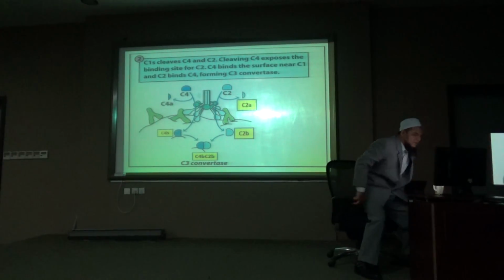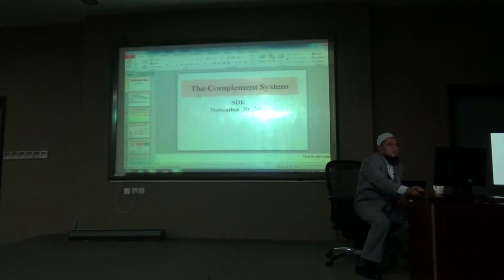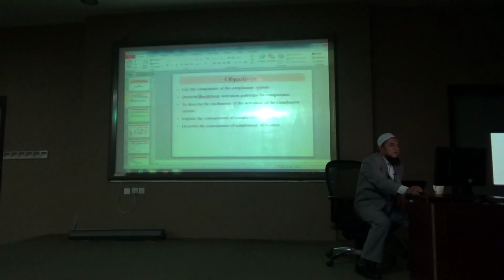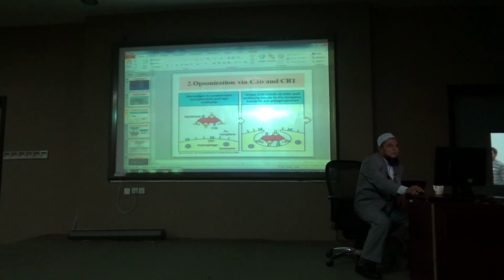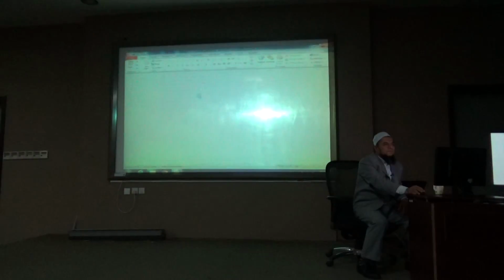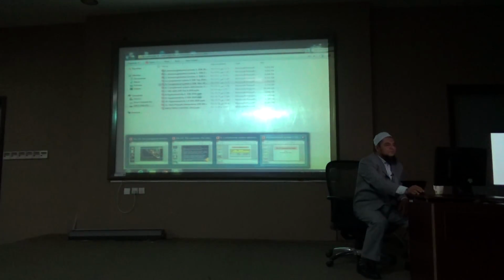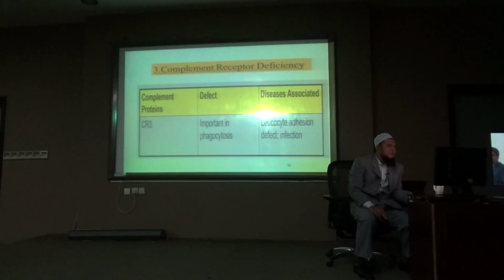Let me show you the receptors. See here, the receptor. You can see the receptors here, Fc receptors, C3b receptors, and these receptors bind. But when these receptors are deficient, the complement system will not be activated. Clear? So this is the receptor. So here, CR3 receptor deficiency. Maybe CR1, maybe CR2, maybe CR3 receptors.